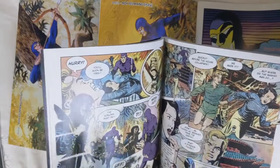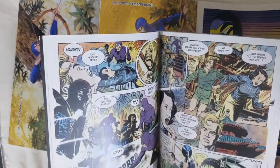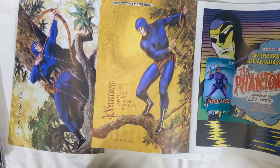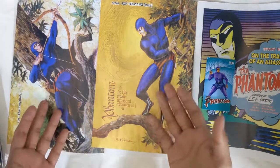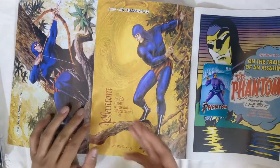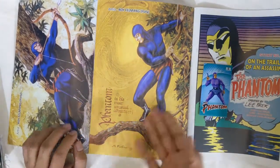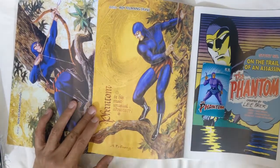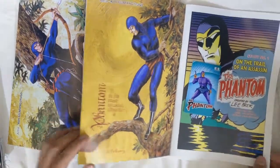Especially the Indian fans who are going to check this out, I just wish these had come as posters instead. I wish, and I hope, to see more of Mr. Felmang's work being featured in Regal Comics.